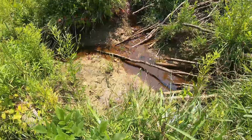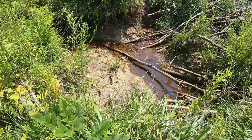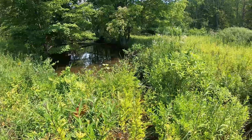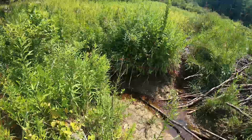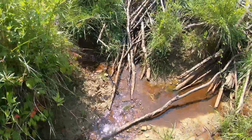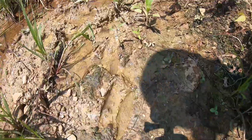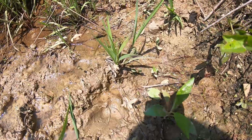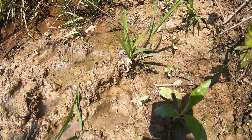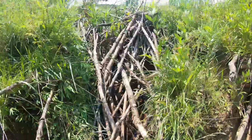Got lucky. It looks like I'm gonna be able to get through there, but check out the deer tracks as well. A little slough down through there. Might not be a bad place to think about coming beaver season. Got some pretty nice sized tracks right there. That looks like a coyote or someone's dog. That's a pretty big track right there. Hopefully you can see it.